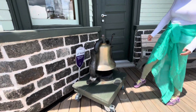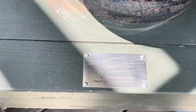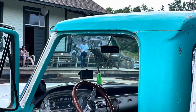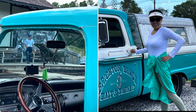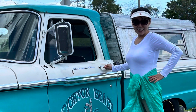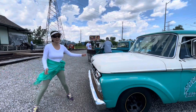The station is one of the last surviving Grand Trunk Railway stations in this area. There are many events in Burlington, in Ontario. If you own a classic car, you can come to join this event. If you don't have a car, you can even come to visit and explore.